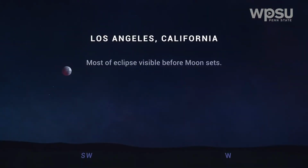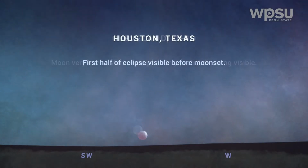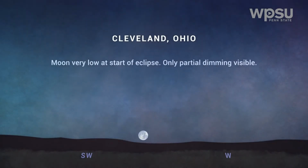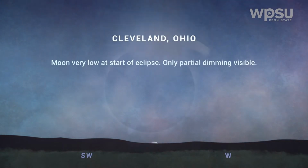Given where all the people watching this are, we can't say for sure that you're even going to be able to see any of it, but if you want to try, looking right before sunrise on May 26th is your best opportunity to potentially see it.